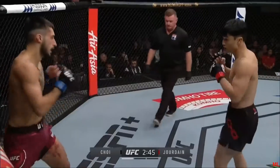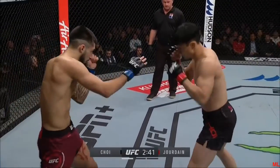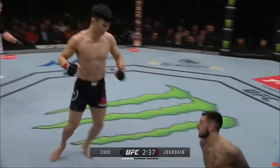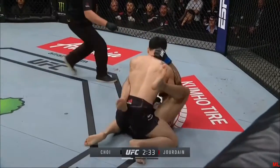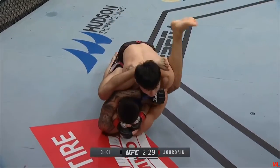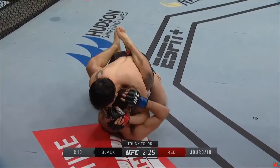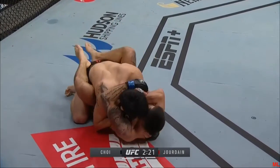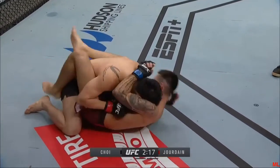Patient. Good low kick. Choi's down on the mat. Jaurdain, perhaps in survival mode, tries to lock things up. He is a brown belt in Brazilian jiu-jitsu. Possibly setting up an armbar here if he can keep that arm locked into his chest.